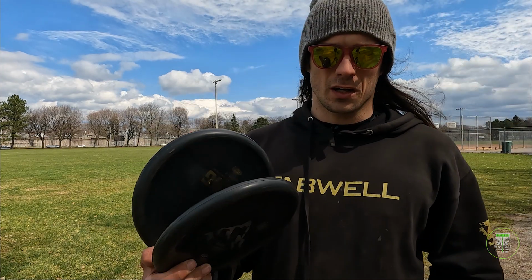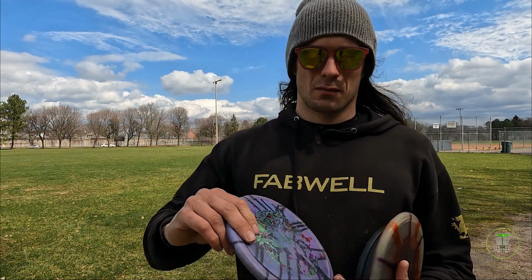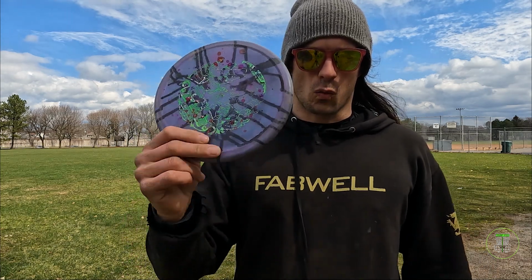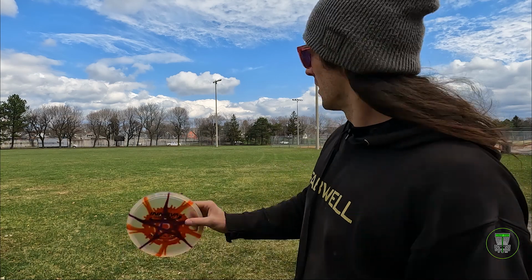All right, now we're gonna do some comparisons. We have BERG, one speed, one glide. Rhino, two speed, one glide. Pig, three speed, one glide. I already know the Pig is gonna have an overstable finish, but we're gonna kind of compare distances. I'm gonna throw four of these, and we'll compare. I'm gonna throw all of them on my normal hyzer angle. I'm gonna throw all of them kind of hard at that basket. It's a 230 out there.